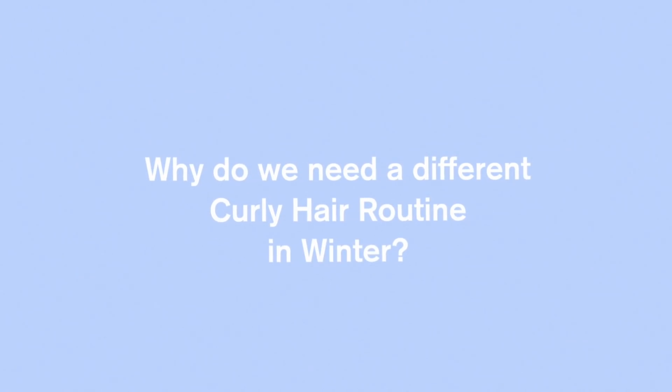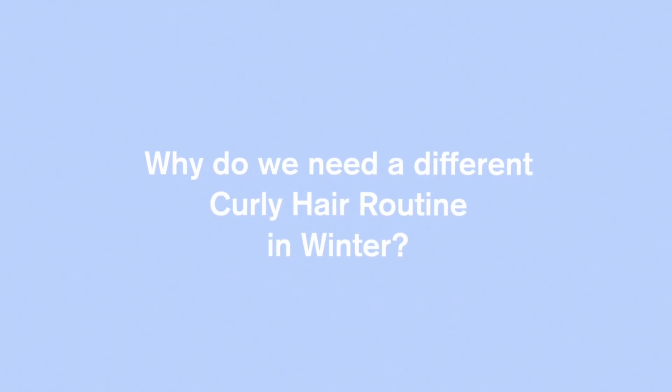Now let's get into what changes in winter and why you need to change your hair care routine. When the air is a lot colder, it does tend to be a lot drier as well, and our hands get dry, our lips get dry, the air gets dry, and our hair gets dry. Some of our top concerns are going to be making sure that we moisturize the heck out of our hair and making sure that we protect our hair from the outside forces as well. So that's going to involve your styling products.